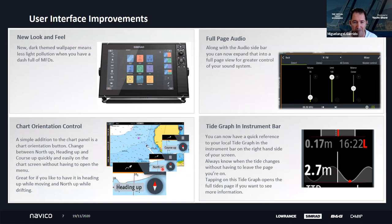And also we have added one tide graph instrument on the bar, because we really know how important it is to have control of where the tide is and what the movement is, what's the short-term evolution of the tide, mainly in areas where there is a very big difference, like for example in the north of Spain, in Galicia or in Asturias, where the tide difference can be up to 10 meters.